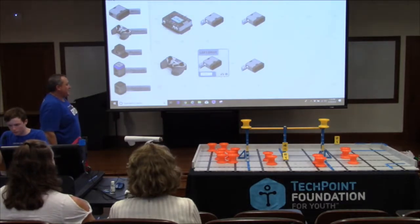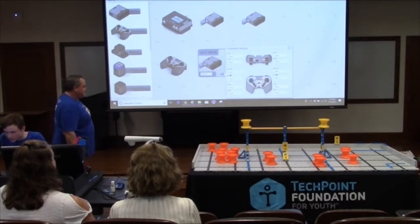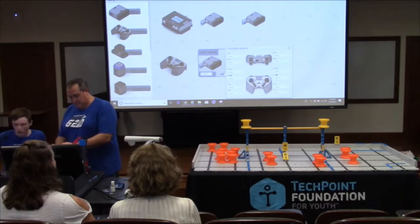You can't see it moving when you click on it. It seems like it's very finicky. Yeah. I mean, what are you gonna do, tank drive? Yeah, I was gonna take that.